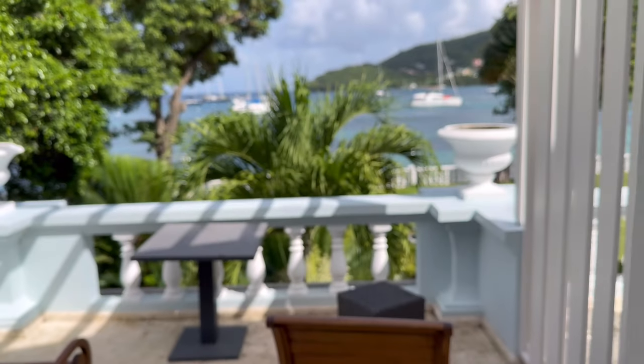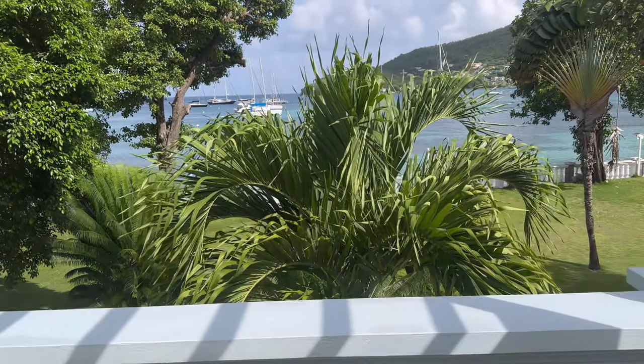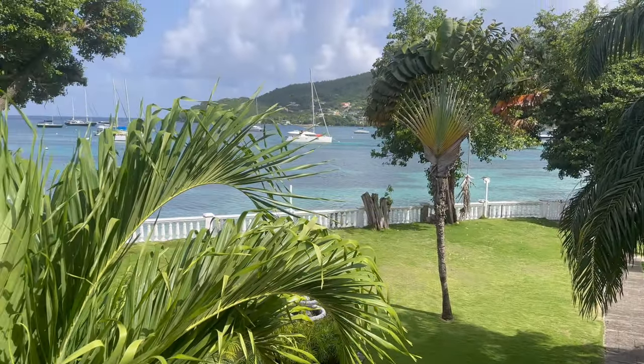So yeah. Okay, so it is day 4 in the Grenadines. It's such a nice day out, better than yesterday. Yesterday was actually cloudy, like it was so cloudy. But it is day 4.